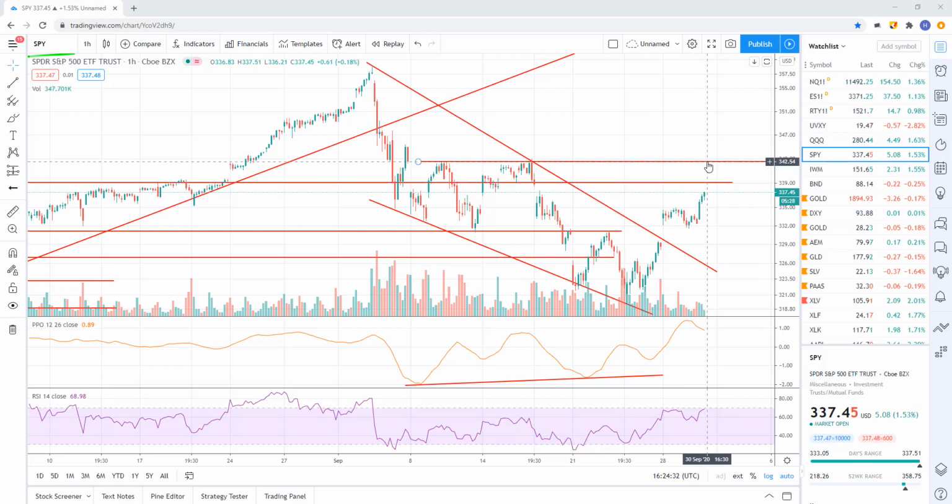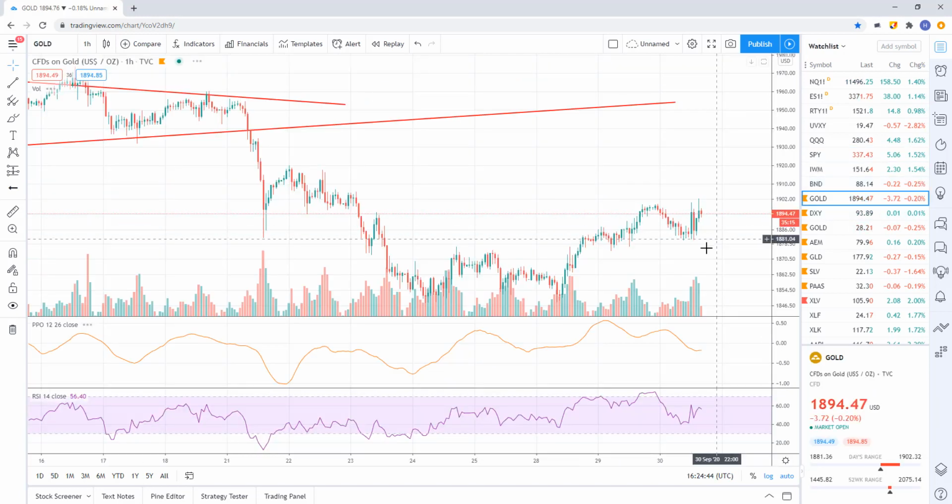And again, it's really a range. To say that I'm perfect on the penny is not always that easy, but it's in the area where I think the resistance lies. And so that's what I'm watching. Let's look at gold here.